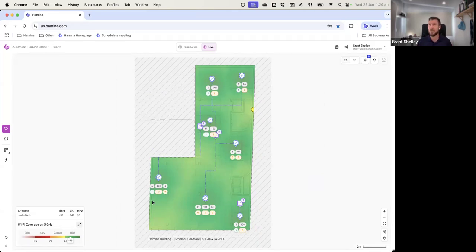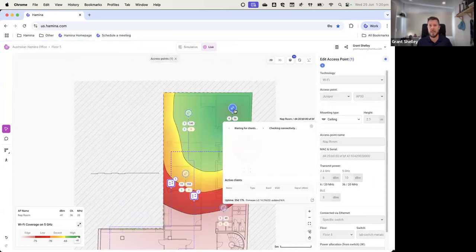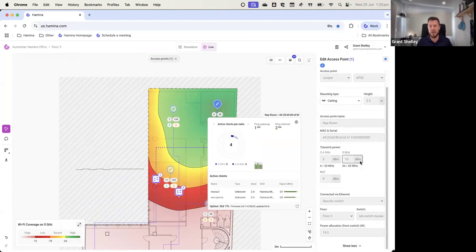But the other scenario was the troubleshooting side. And so there's a couple of things that we could do. Number one is we might go after this access point up in the top right purely because it's got a whole bunch of clients associated to it at the moment. So if we click on that AP, we get a couple of things pop up. One is this little sidebar which tells us what the access point is with the MAC and serial number and the make and model, things like that as well.